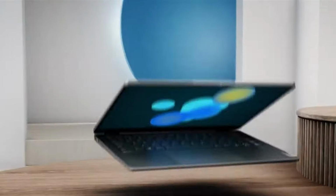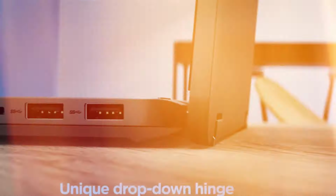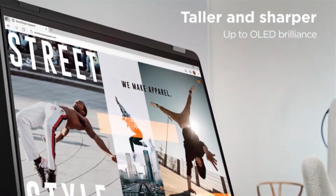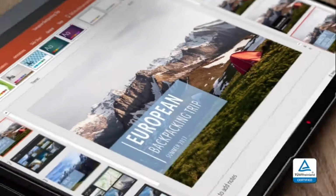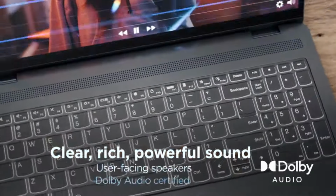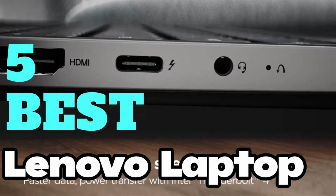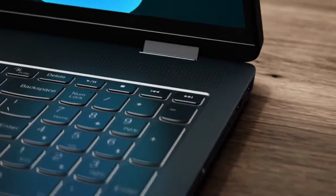The best Lenovo laptops consistently rank near the top of our overall best laptops rankings, and that is unchanged as we start 2024. Whether you are considering a ThinkPad business laptop, a sleek Yoga notebook, or an affordable IdeaPad laptop, Lenovo offers something for every user. To help you find the perfect model, we've compiled a list of the 5 best Lenovo laptops. Be sure to check the description below for prices and additional details.